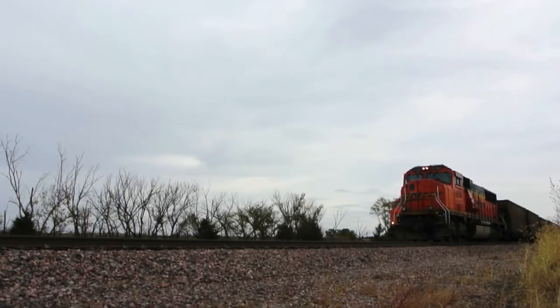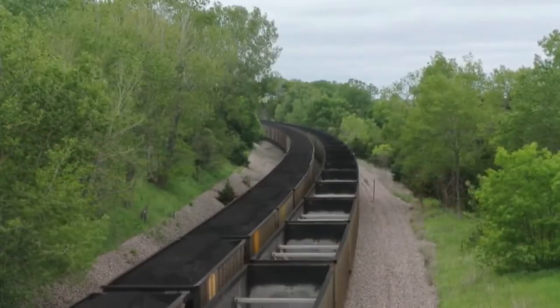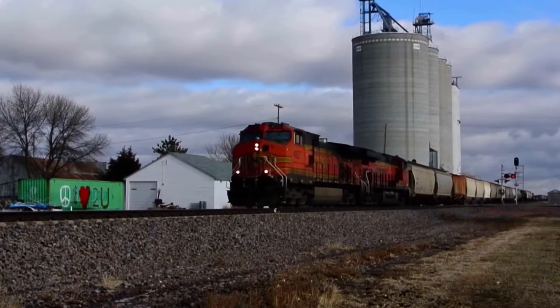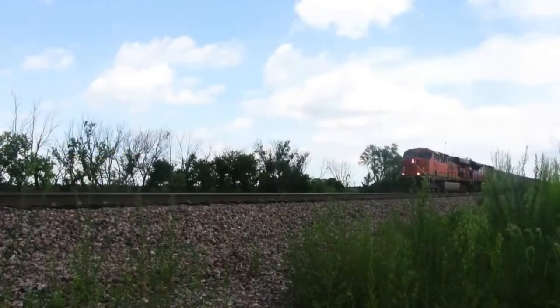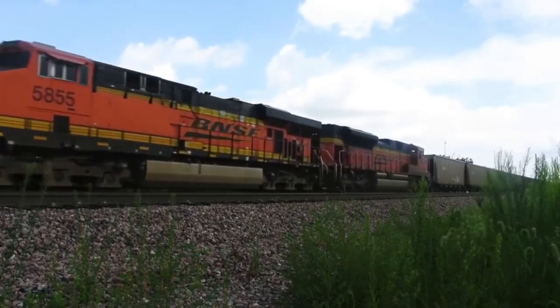On the west end of the yard, the bustling Ravenna subdivision begins. The Ravenna is a gateway to Wyoming and Montana's Powder River Basin. Both empty and loaded coal trains are the most common, but you can also see manifests such as the Lincoln to Casper and Laurel to Kansas City manifests. Here we see an empty coal train leaving Lincoln Yard on its way to the Powder River Basin.